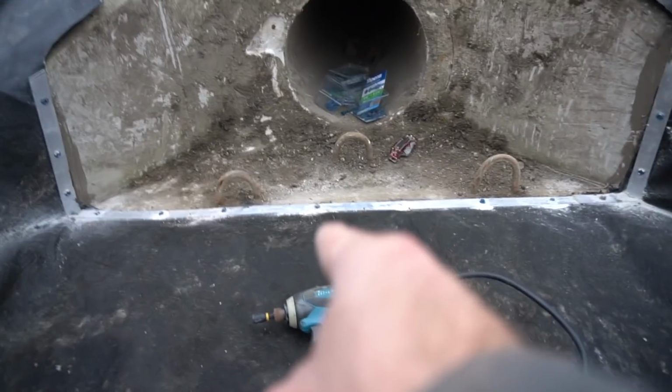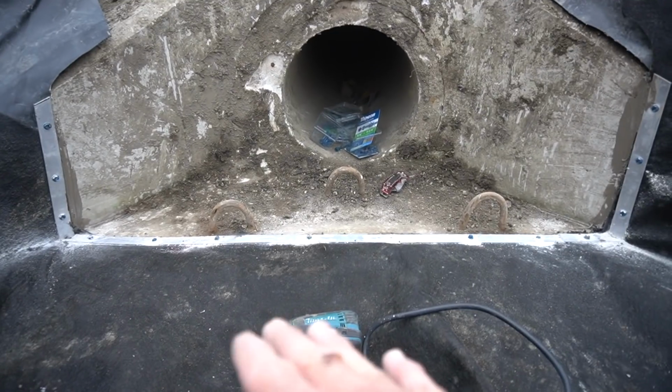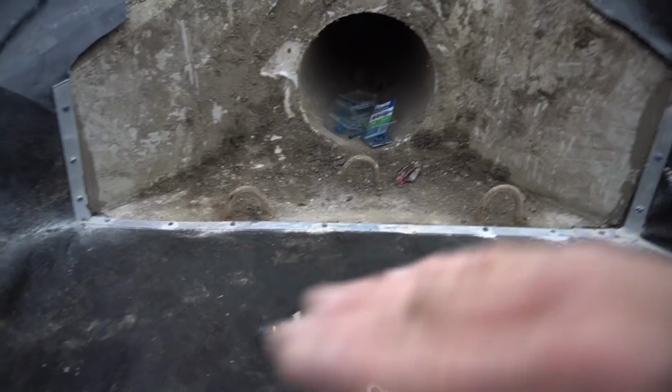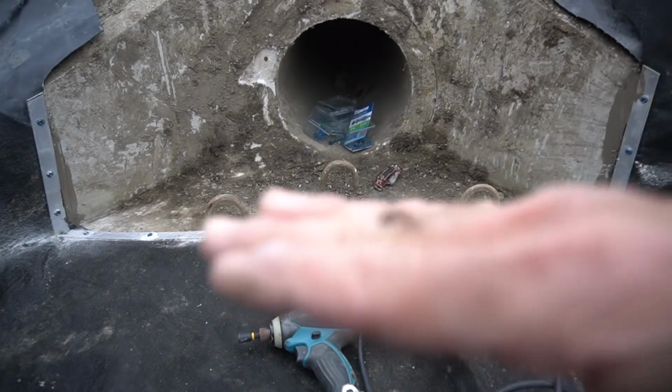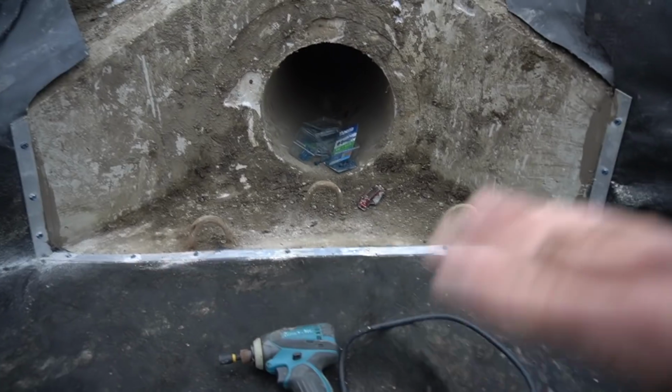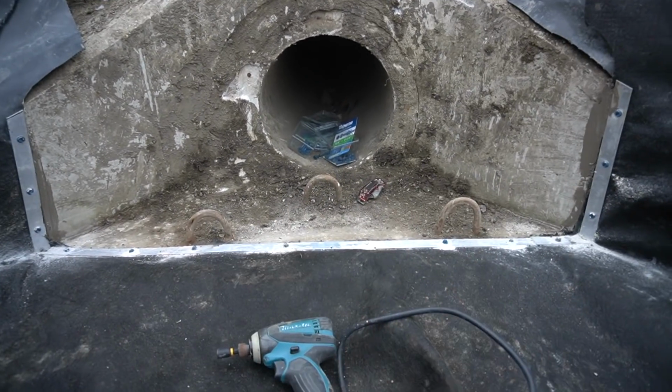Another thing that I want to point out is I used this heavy duty fabric on top of the liner, which is a pretty common practice, because what that does is it gets a good compression, because that stuff's a really strong geotechnical material. So when you put that under compression, it's going to help pick up some of those imperfections that are actually down in the concrete, and it's going to allow everything to mold to it.